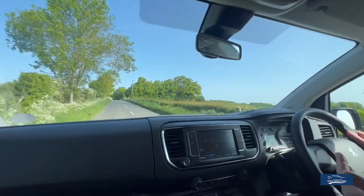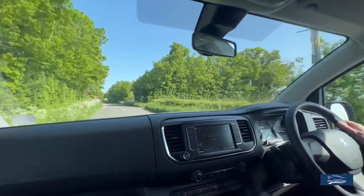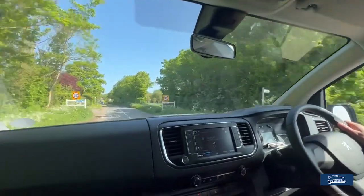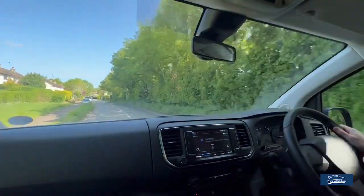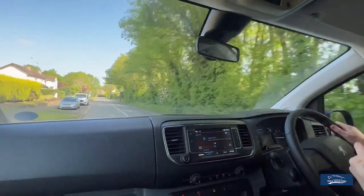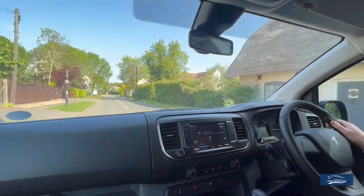It's in silver. It benefits from our PVS Sportline upgrades, which on this are the 18-inch gloss black alloy wheel and tyre package. The tyres are brand new along with the wheels. They're the correct load rating for the van, so they're capable of carrying the relevant weight capacities.